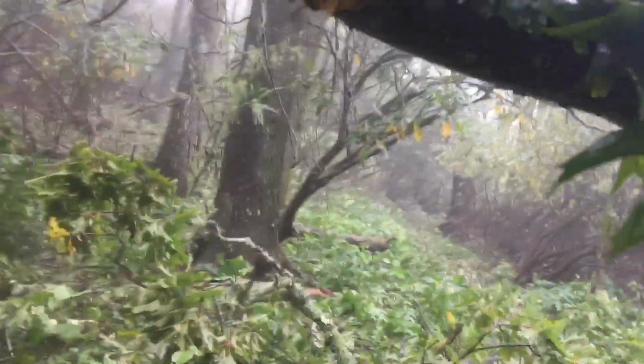Come on. Okay, let me move this so I can get my pack in here. That's not working. Sorry about this bad video here. Can't get underneath this tree. What's this limb right here? Get rid of that limb. All right, now, get in there. Down. There we go.